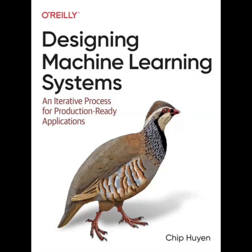So in essence, Chip's book, Designing Machine Learning Systems: An Iterative Process for Production-Ready Applications, is not just a book. It's sort of a mentor in print form. Whether you're looking to enhance your educational resources in ML, dive into practical applications of ML, or commit to developing responsible ML systems, this book holds the keys to unlocking your potential. So grab a copy and let's embark on this journey of Mastering Machine Learning System Design together.